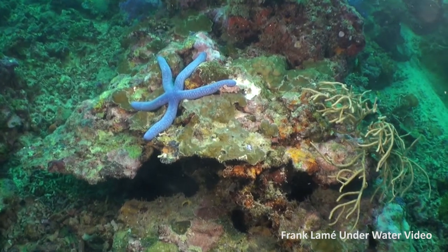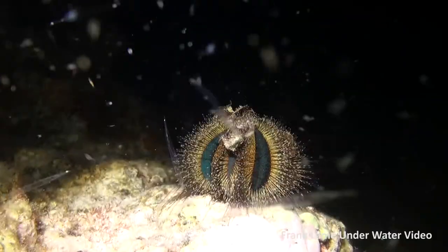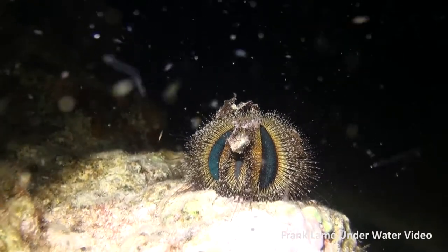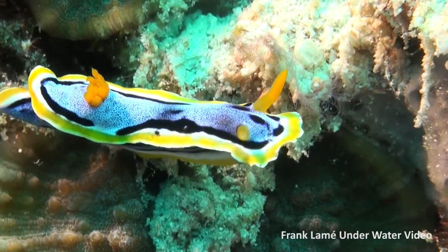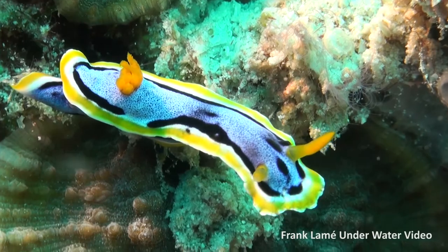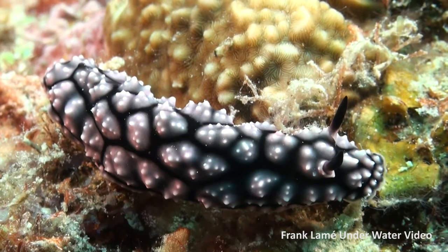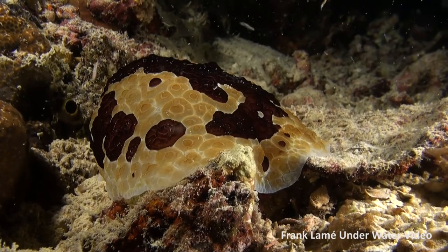Sea stars, like this blue sea star, move around the reef extracting nutritious material by excreting their stomach, a digestion method that is also used by sea urchins. Nudibranchs are food specialists, crawling over the reef towards their specific food which they detect with their rhinophores. And also sea slugs hunt the reef at night.